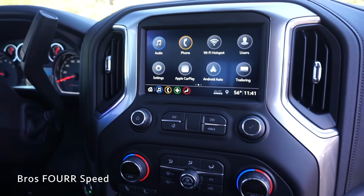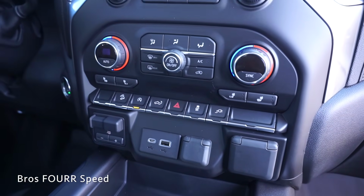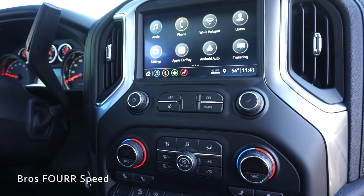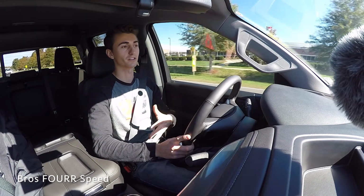I like the button configuration. There's not a lot of buttons like some other trucks. It's just really simple. And I like how they put the buttons that you're going to be using all the time at easy reach, and then you can put them even on the screen. Like with the air conditioning controls, it's really nice that you can either use them on the screen or the actual buttons, because I know some people either like them on the screen or not, so it's nice to have that.